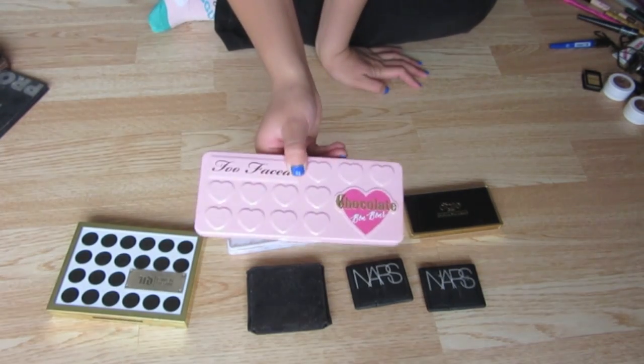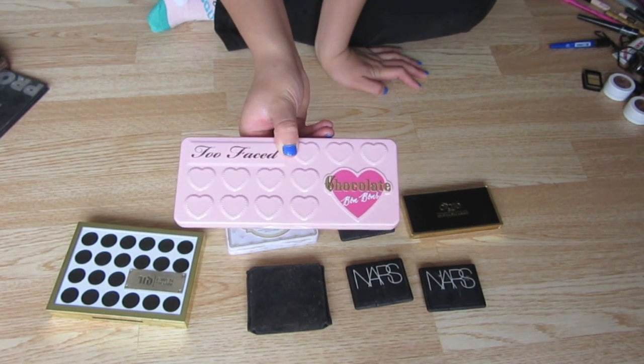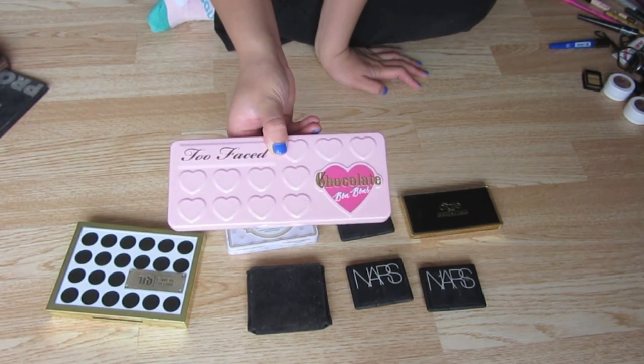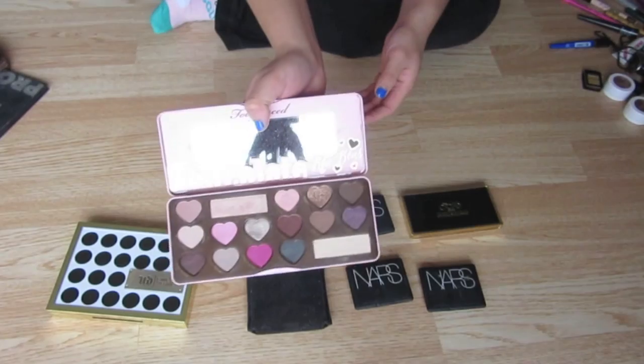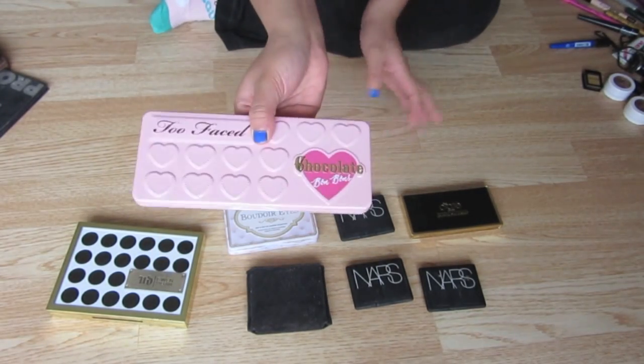I'm definitely going to be keeping the Too Faced Chocolate Bonbon palette. This is one of my favorite palettes, and it's so adorable. The packaging is the cutest thing I've ever seen. But I actually genuinely do use the eyeshadows a lot. It might not look like it, but I do use this. It's one of my favorite palettes, so I'm going to keep that.